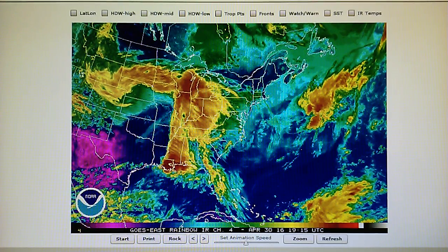Okay, today is April 30th, 2016, and right now at 6:30 p.m. in the foothills of Los Angeles, we have a temperature of 62 degrees. The barometer is reading 29.85. The relative humidity is 58%, and the dew point is 48 degrees.